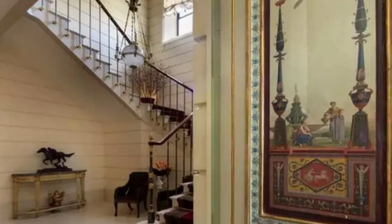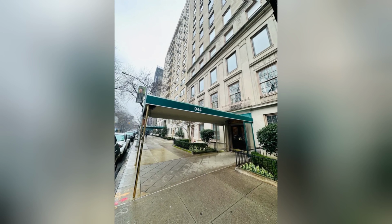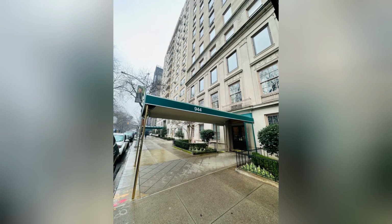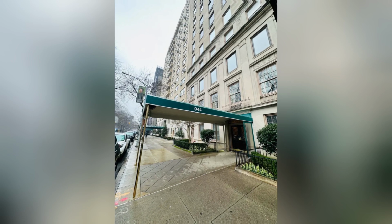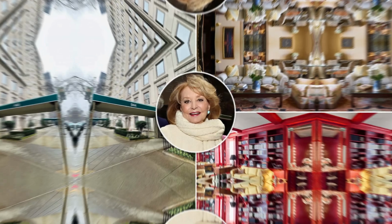Past the living areas and bedrooms, a well-equipped kitchen stands ready for anything from morning coffee to a multi-course feast. Though Barbara herself was often busy with her demanding television schedule, she made sure her home was well prepared to entertain. The kitchen includes a maid's pantry and an adjoining laundry room, arranged for maximum efficiency and minimal fuss.